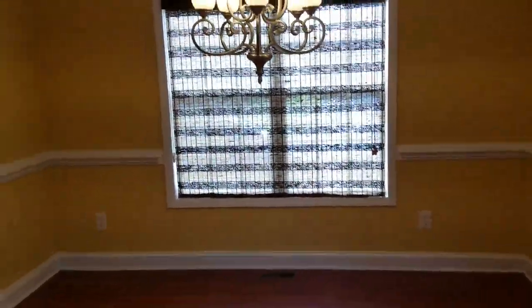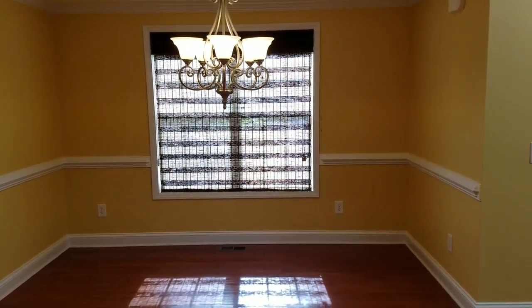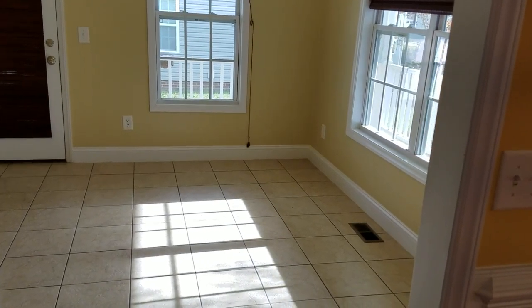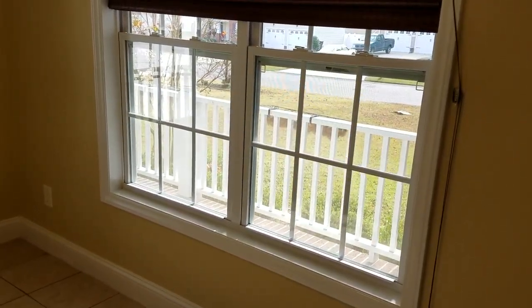Can you imagine your kitchen table being set up here? Family set up around, just enjoying it, looking out the window. Wow, beautiful. The kitchen, we got a place here we could set up like a little breakfast bar or something, or a little nook or whatever. And there's our wraparound porch.